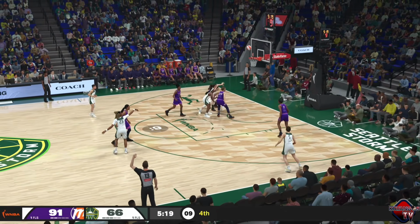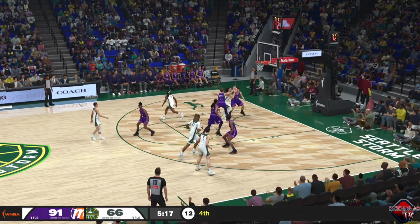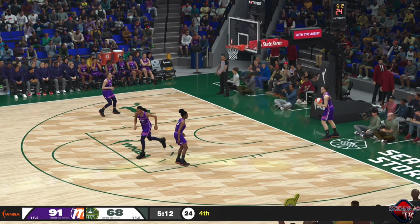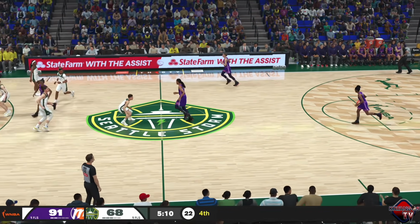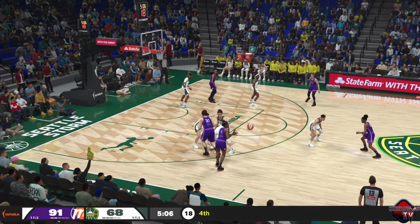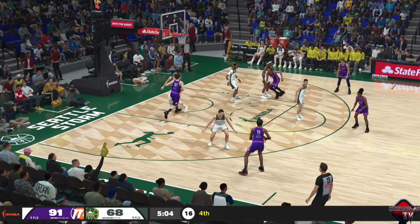Trying her luck from deep. They get the rebound. Here's Dolson. That's another one for her, her 5th in just 7 shots. Another reason you want Dolson on your team. She can turn a missed basket into points. Tremendous effort on the boards.